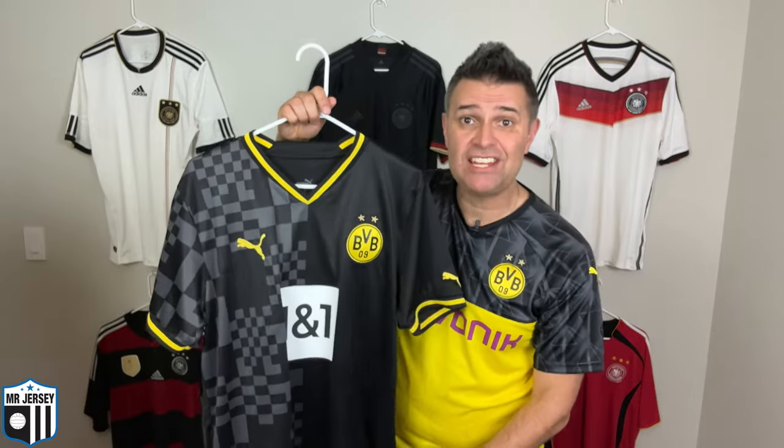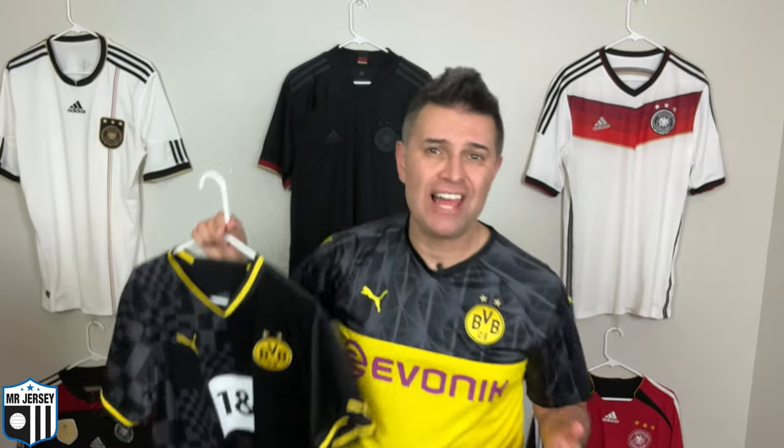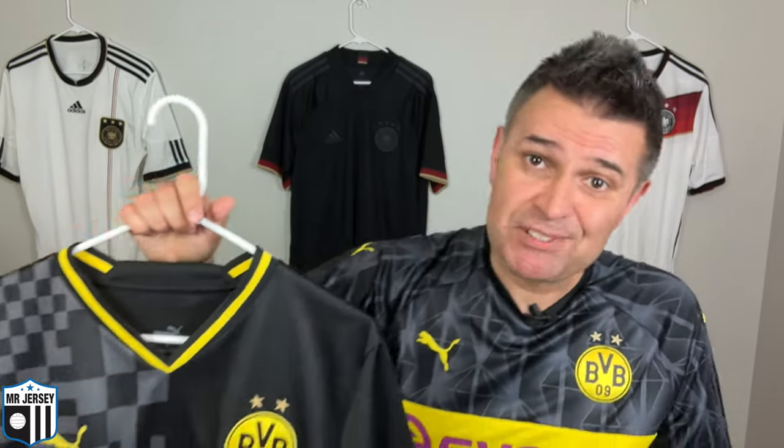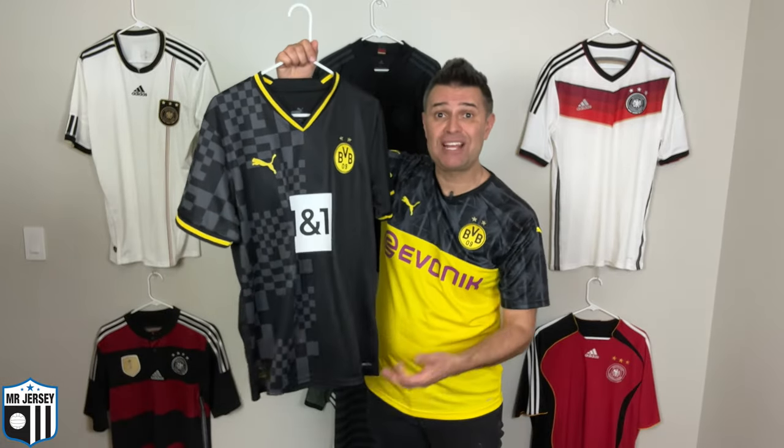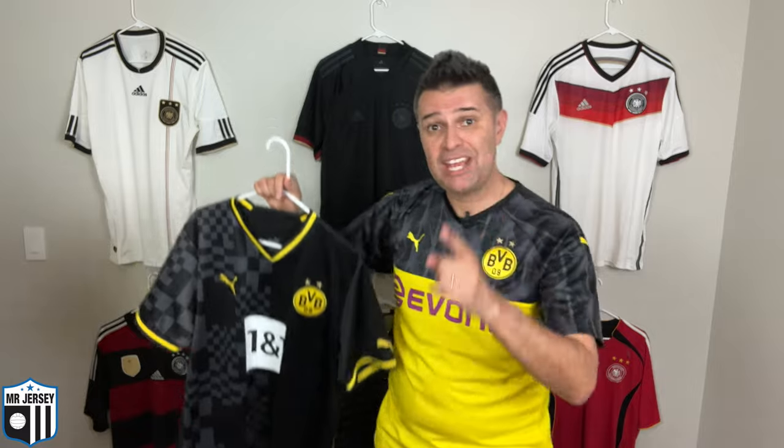I'm holding here the replica. I don't like the name replica. I keep saying stadium because it's better. Replica is how Puma calls it, but you know, it's official, they just call it the replica version of the shirt, in my size large. So make sure you watch the video all the way because I will try the shirt and I'm gonna talk about some other details of the shirt like size, material.